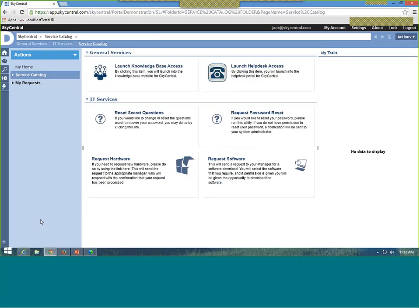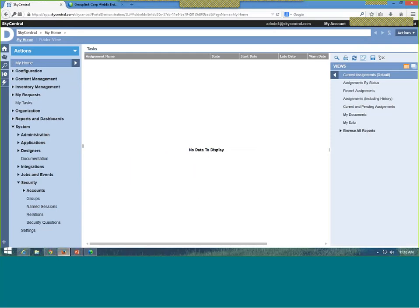So next, I want to show you the second scenario, the software request process. So let me go back to, as you can see, I'm using different browsers here for the different users I'm logged in as. And so it does work across multiple browsers, across multiple platforms. And so just to show you the extensibility of this product and how useful it is in automating processes for your end user.